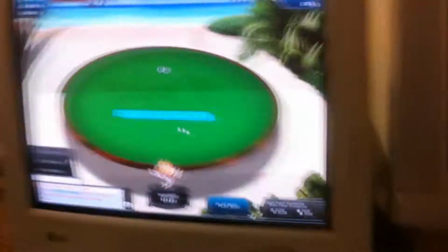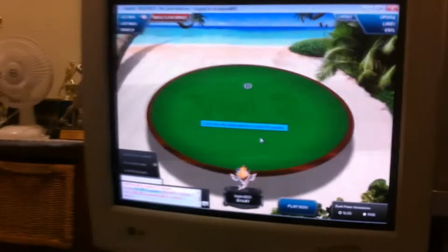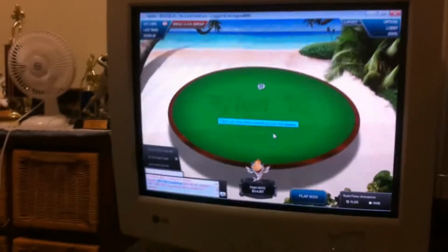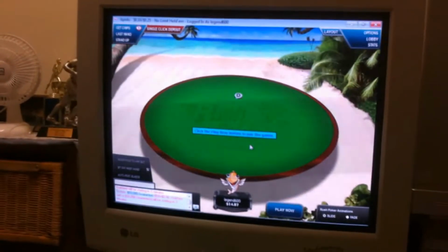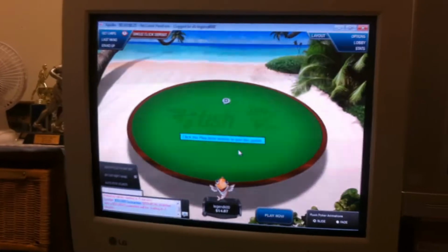Today I'm going to hopefully show you how to successfully profit in these rush cash tables. As you can see here, I'm sitting at the Apollo 10 cent and 25 cent blinds. I sat down with $10. I'm up to $14.87. I am going to cash out at $20 hopefully, or rebuy if I go broke.